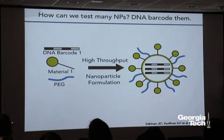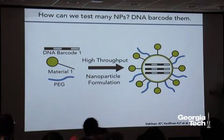And this is where I think my background from the Broad Institute kicked in, because it seemed like a good idea to do some barcoding stuff. So now we can barcode nanoparticles. In this arrow here, this high throughput nanoparticle formulation, is just an arrow, but that's where that 6 months of work went in. Because during that 6 months when I was a grad student, I optimized this arrow. And so now we can make a lot of different nanoparticles in a single day.